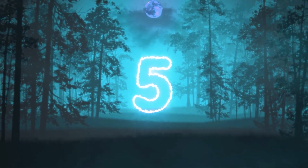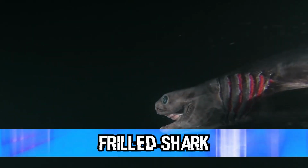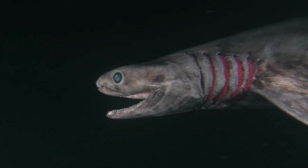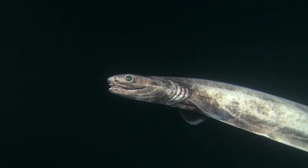Coming in at our halfway point at number 5, we have the frilled shark. Remember the puffy shirt from Seinfeld with all of the frills? Well, Jerry looked pretty terrible in it, and this shark looks terrifying in it. Well, with them, not in it, because let's face it, the shark isn't wearing a shirt, but either way, I'm sure it could still make the shirt look cooler than Jerry Seinfeld.